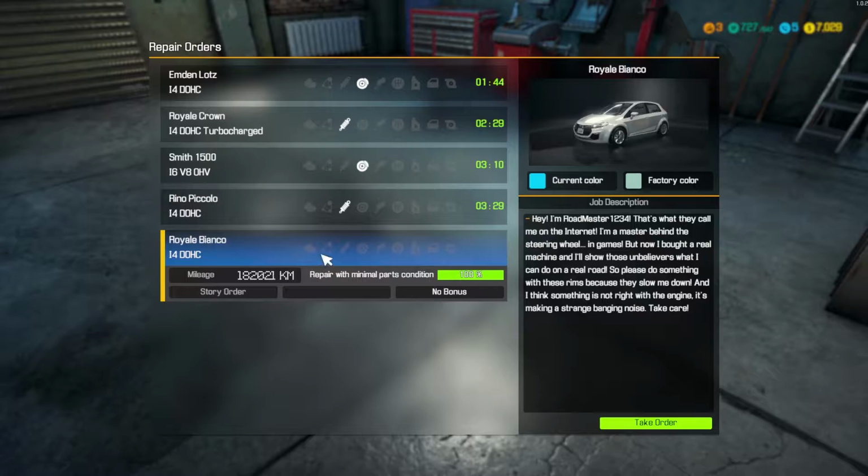Sloppy car. Hey, I'm Roadmaster 1, 2, 3, 4. That's what they call me on the internet. I'm master behind the steering wheel in games. But now I bought a real machine and I'll show those employers what they can do on the real road. So please do something with these rims because they slow me down. It's not right with the engine. It's making a strange banging noise. Take care.